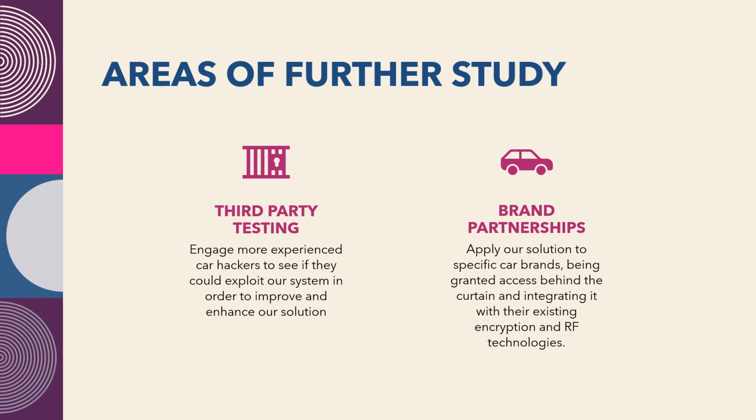While we were unable to dive into exploiting our own solution due to time constraints, we hope that in the future, other researchers and white-hat car hackers will come up with their own novel vulnerability testing approaches to see if our passive keyless entry solution will stand up to the common attacks that are being used on distance bounding and immobility detection separately. And finally, the next logical step is to partner with existing car manufacturers and integrate our solution with their proprietary technologies, transitioning from our proof of concept demonstration to physical implementation and rigorous in-house testing, leading the way for eventual market release.